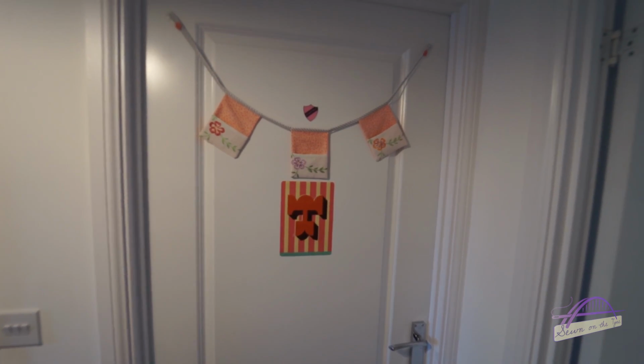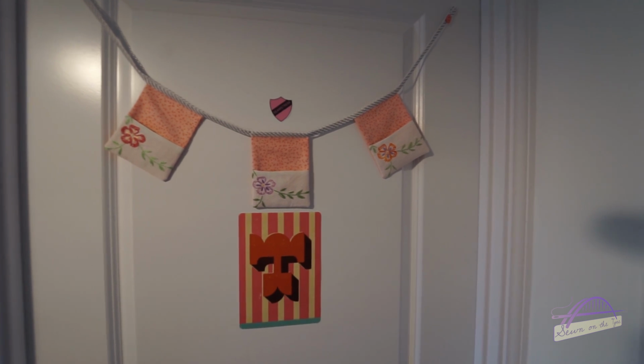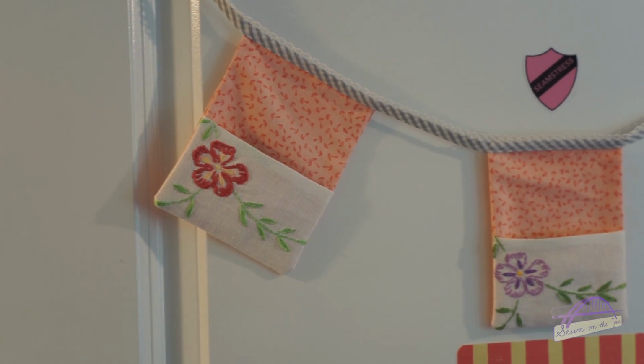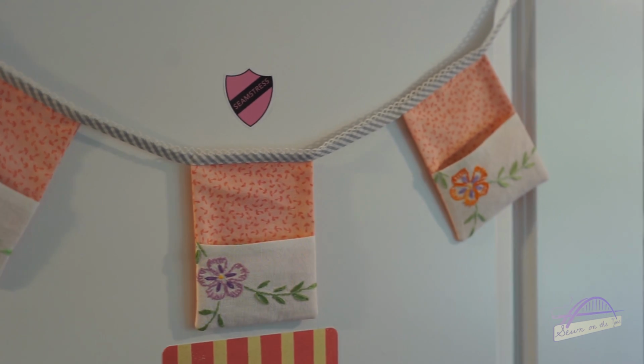So I'll start at the door, the entrance to my sewing room, and as you can see it's got on there some bunting, and that's bunting that I made a few years ago at a workshop. It's made using vintage napkins and tablecloths, and I think it just looks really pretty. So that's on the door.